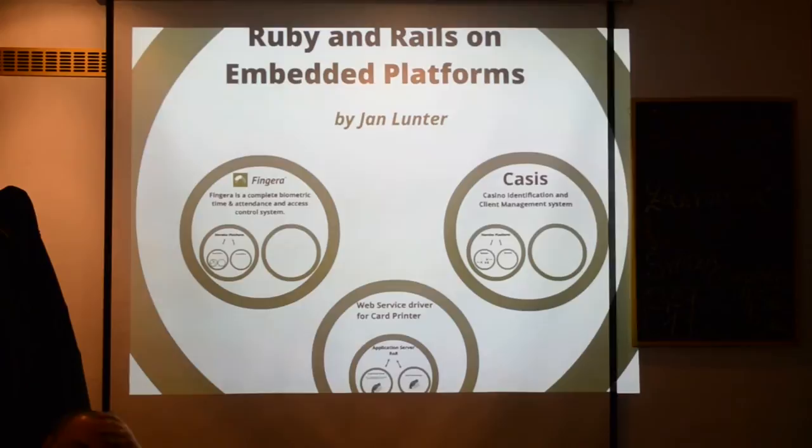Hello everybody. Okay, I would like to share our experience with using Ruby on Rails on embedded platforms. It's quite a non-traditional use of Ruby on Rails technology, because typically everybody deploys Ruby on Rails applications on web servers, and it has to scale very well, and it has to be cloud ready and so on. But our approach is a little bit different. We want to put it on very small devices. So we will talk about our experience, and I would like to share what issues we have encountered.